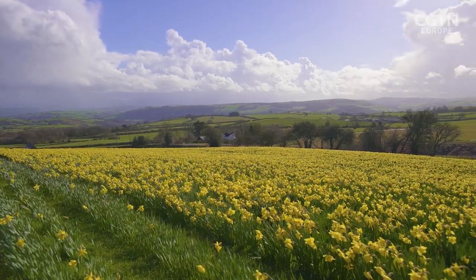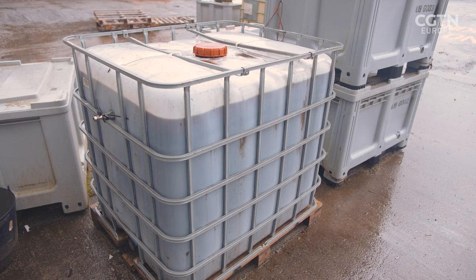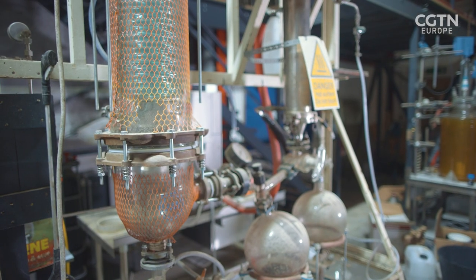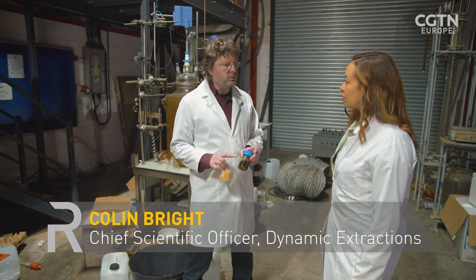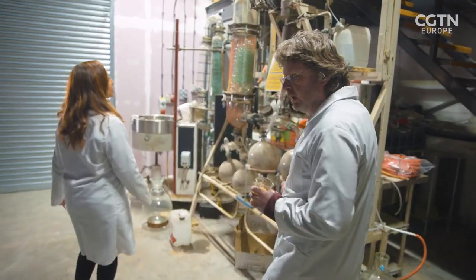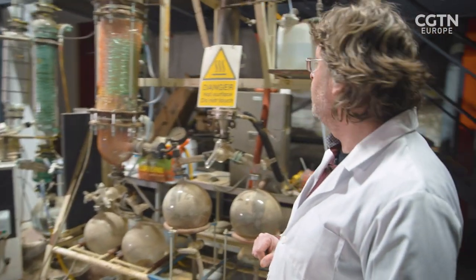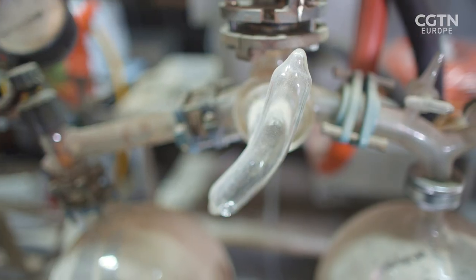Once ready, the daffodils are harvested with another machine that also had to be invented from scratch. They're then kept in storage before being taken to a biochemistry lab where the galantamine is extracted. Well, here we take the juice. So the galantamine and all the other alkaloids will stick to this resin and all the other molecules will pass through. And the next step is to concentrate the volume. And this is the machine here? Yeah, this is called a wiped film evaporator. And it basically takes the volume down to about a quarter of what we start off with.